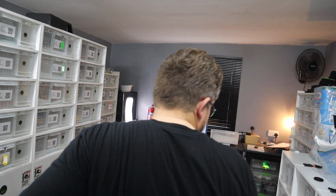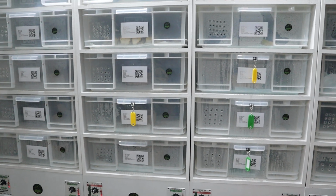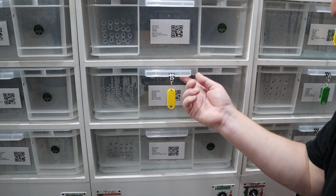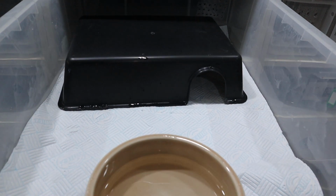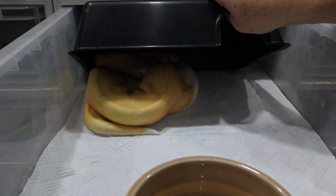Right, so that moves us on now to two further pairings that we're going to do today. And what are we going to go for, Gareth? So we've got Bowser, which is our dream team male. Let's have a look at Bowser. I just cleaned him out. He's shed, a perfect shed today. And let's have a look at his conditioning.